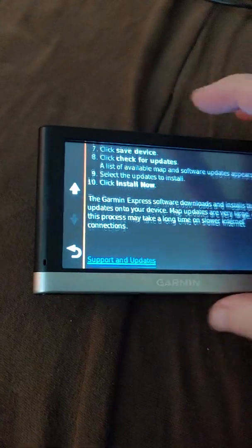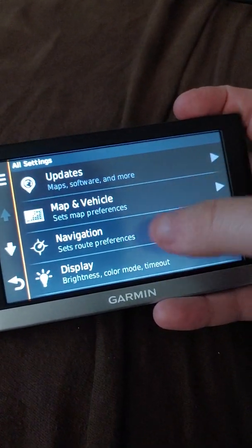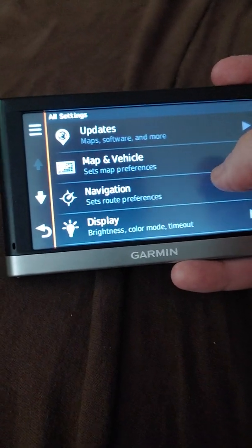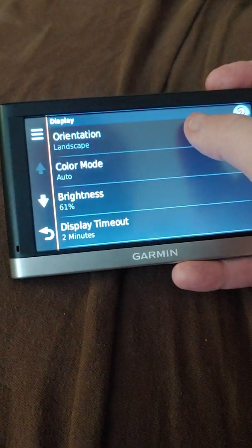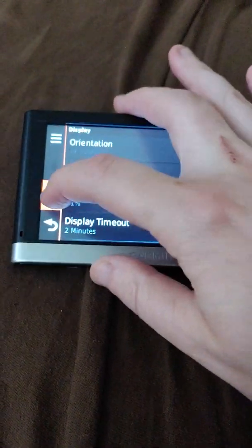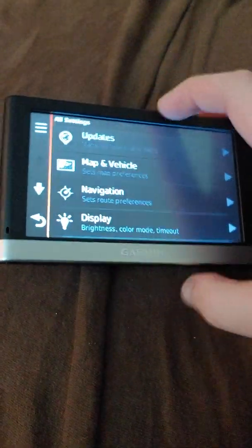He was nice enough to update it for me, and it's lifetime maps. So this is a 2017, and he updated it to 2020. So that's cool. You can set preferences. These are basically just preferences, software, display. You can do color mode, landscape, display timeout, brightness, things of that nature. Language, keyboard. There's not really much to it. It's not like a cell phone.